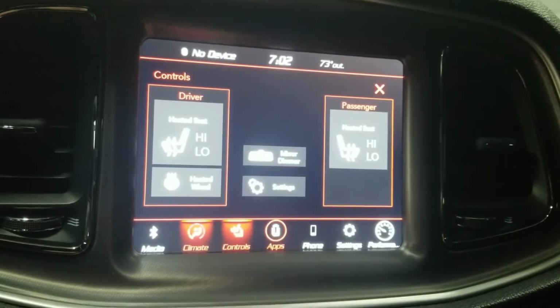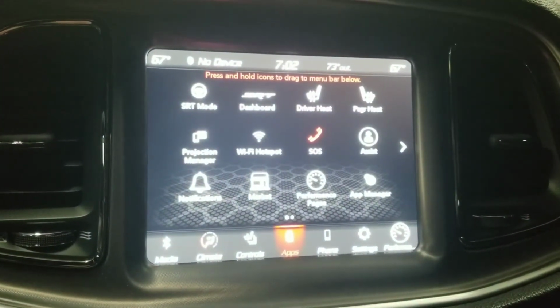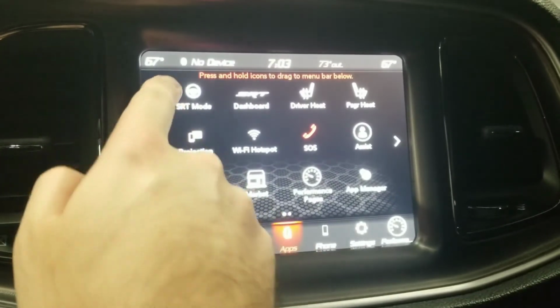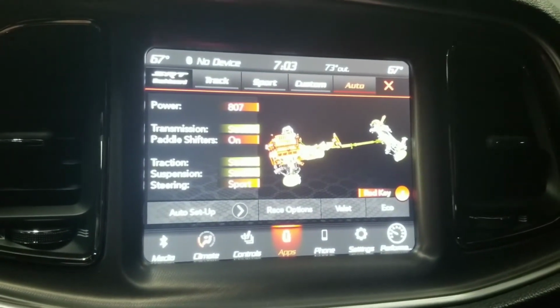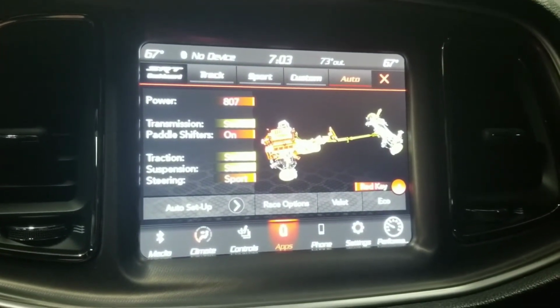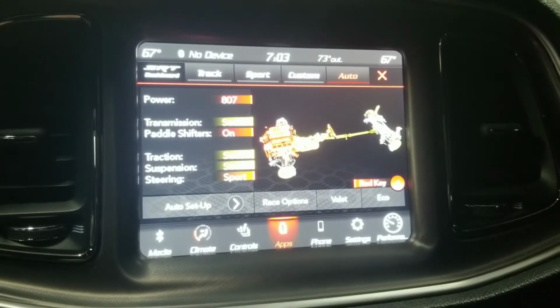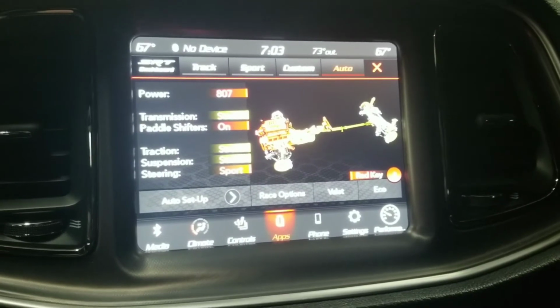Next, we have the app page. Several apps on this vehicle. I'm just going to go through the most important ones that I think should be mentioned. We have the SRT mode here. This just shows how the vehicle is doing. And there are several different modes that you can put this car into. It has track mode, sport mode, and a completely custom mode that you can choose from.